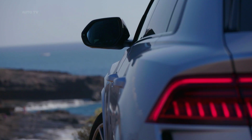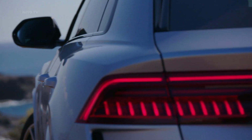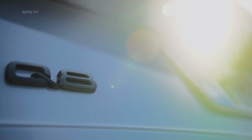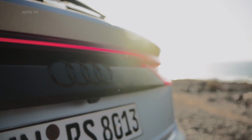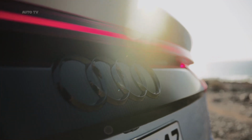VW Group fans will be keen to point out that the RSQ8 shares its MLB Evo platform and engine with the aforementioned Lamborghini Urus and other products like the Bentley Bentayga and Porsche Cayenne. However, the Audi deploys a 48-volt mild hybrid system that provides extra juice to power the car's most impressive hardware.